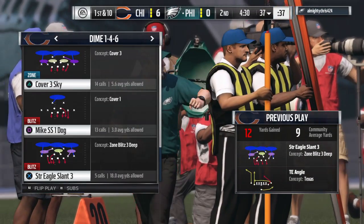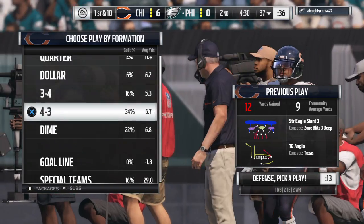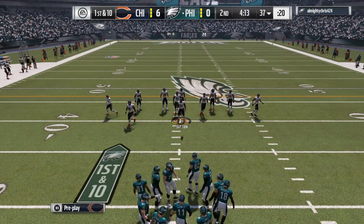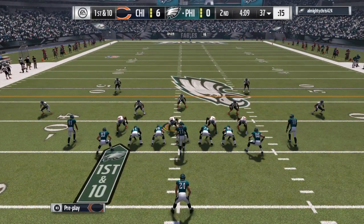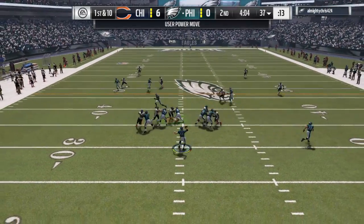Good call. Good call. Let's go with the, he likes going to that sideline, so we're going to go ahead and tease him. He likes doing that, so we're going to play a little better. That's his favorite throw. Wentz now on first down.